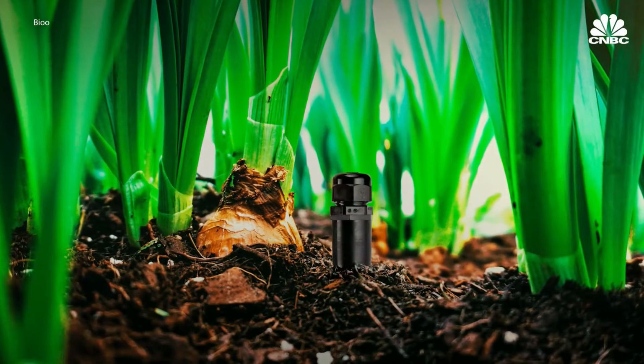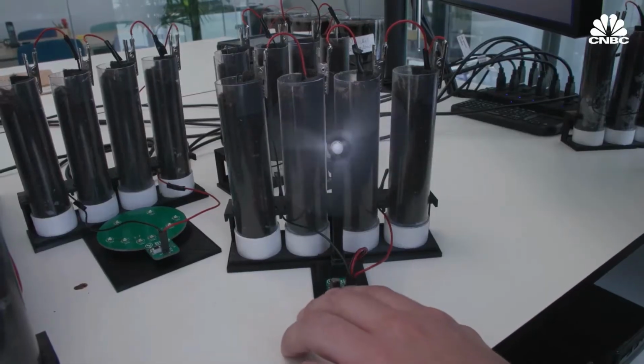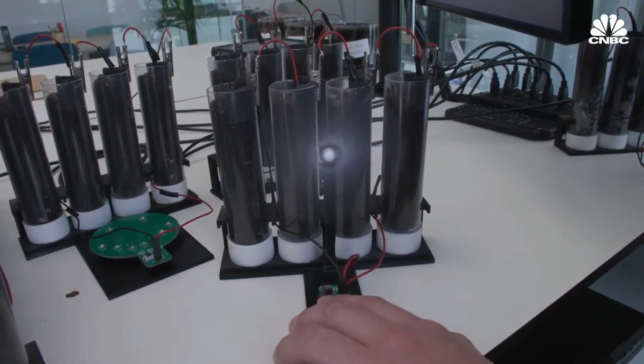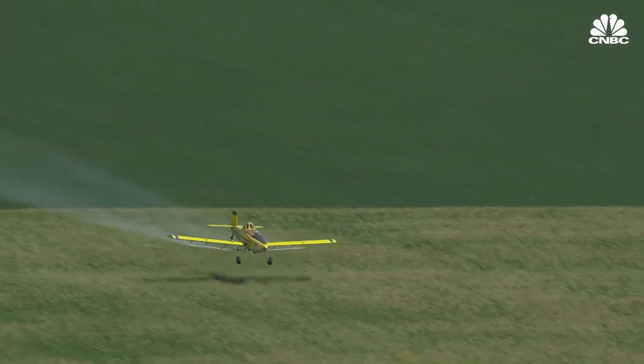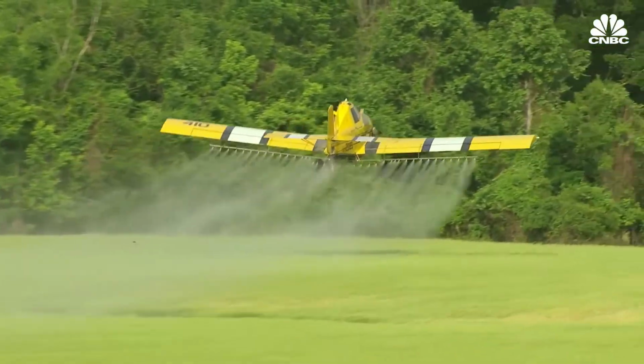Stick one of Bioo's reactors in the ground, and so long as the soil is irrigated regularly, the battery will provide an always available source of power to the attached sensor. In turn, these sensors give farmers the information they need to irrigate and fertilize their crops most efficiently. Farmers around the world are buying more sensors every single year.